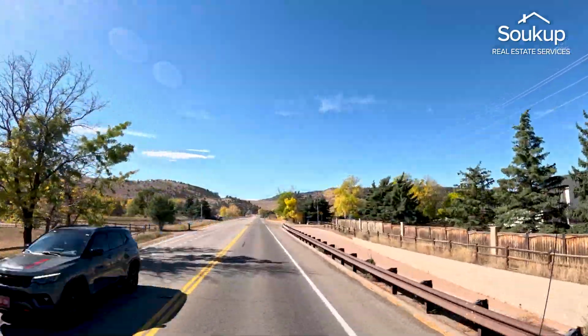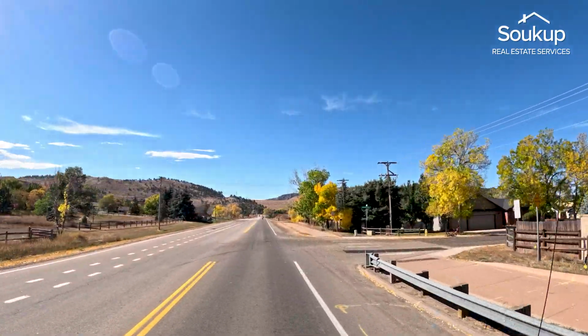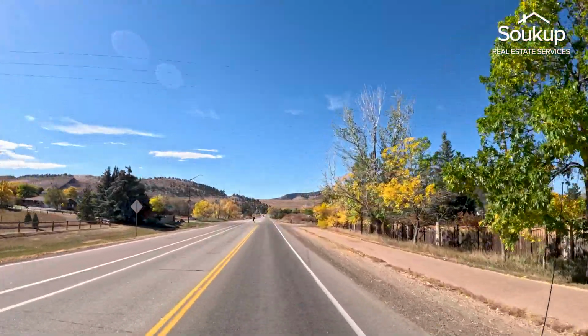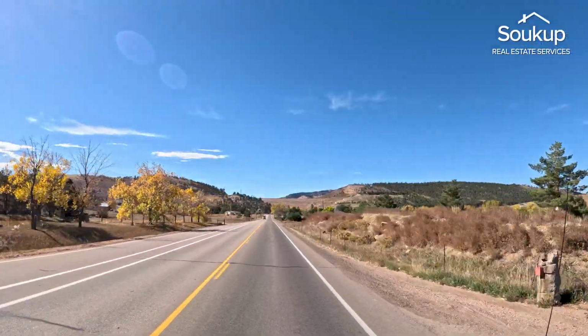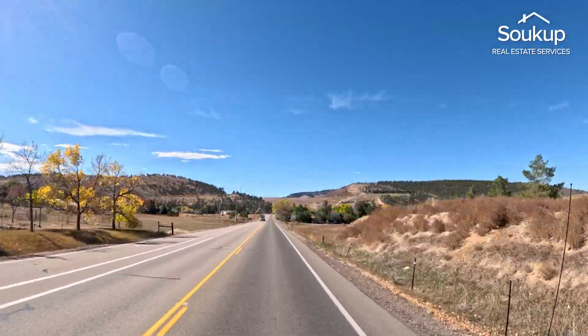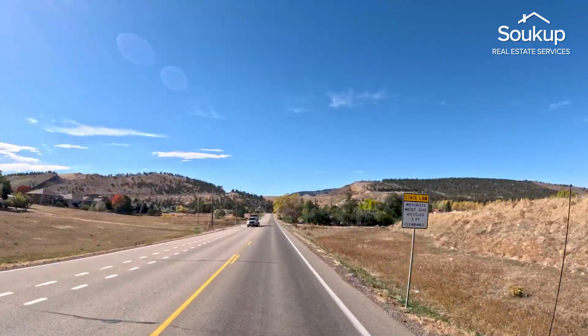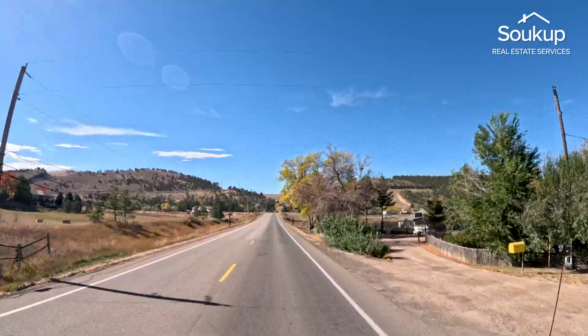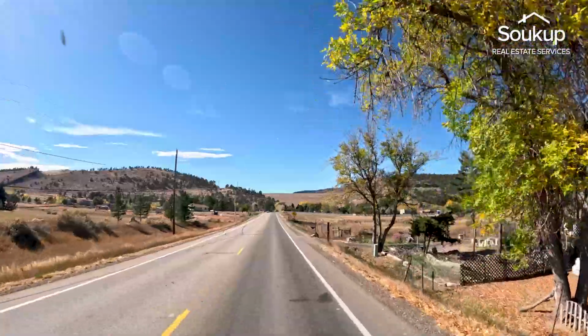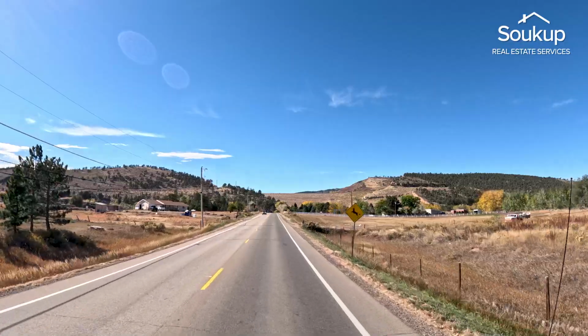You can go from south to north or north to south, but as we go up this stretch right here coming up, it is a heck of a ride. And there are some great neighborhoods on the south side over here, Fox Hills, Fox Meadows, and just some really great areas.